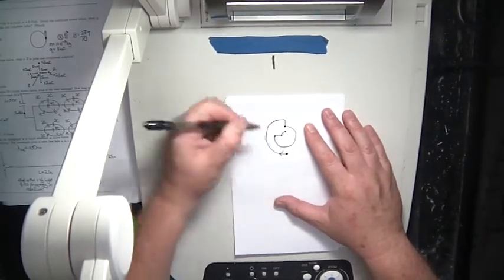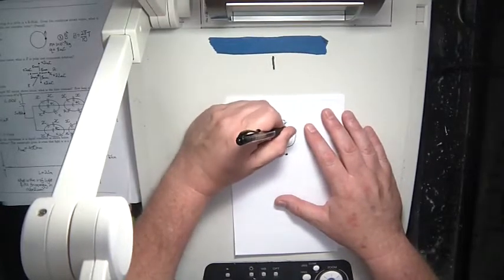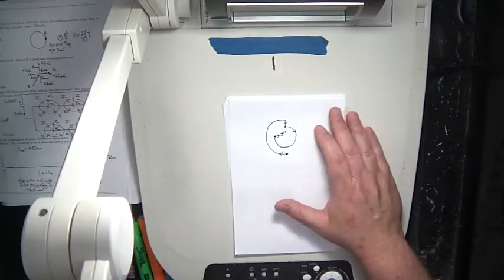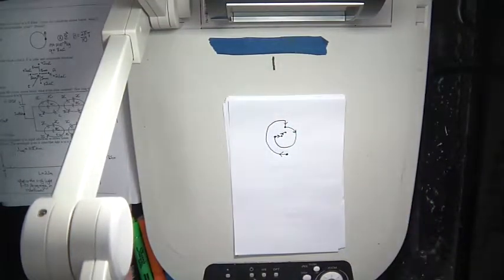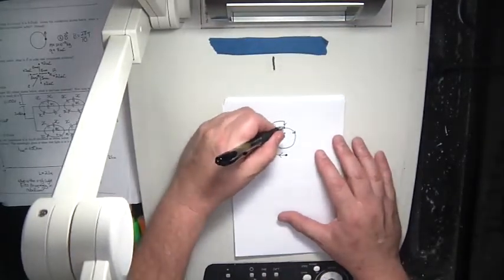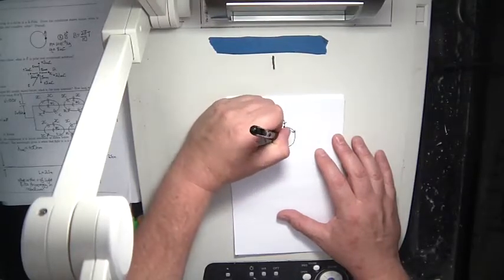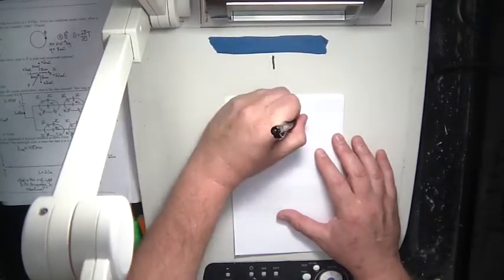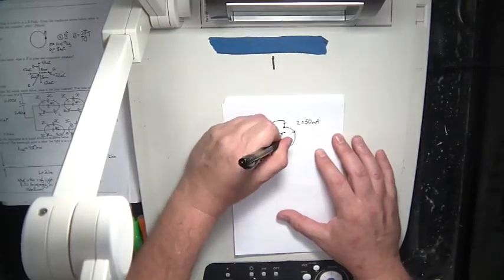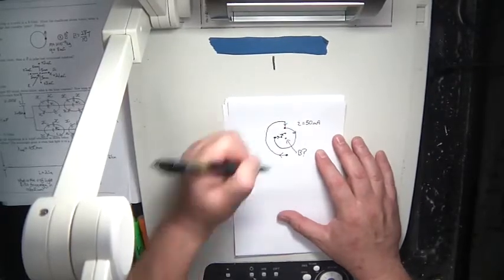So current starts here, and it goes down and around and in and around some more. So there are 3 circles. And you can visually tell that there are 3 hunks of arc. You don't have to worry about the connecting wire. The current is 50 milliamps. I want to know what is the B field at the center.